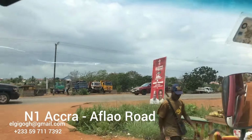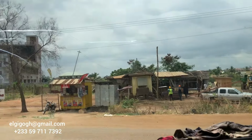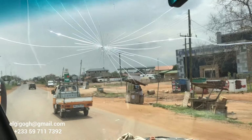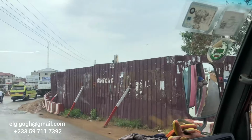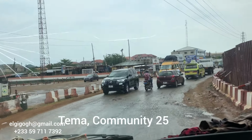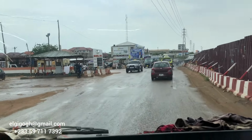So we are in the Ningo Pram districts, right? So this is the N1, which is the road. So from here you can go all the way to Elmina, to Cape Coast, just driving straight, right? Keep driving. This road also leads to Togo and Nigeria. So it is an international road. I think it's called the ECOWAS road or something.